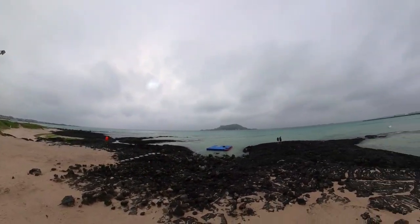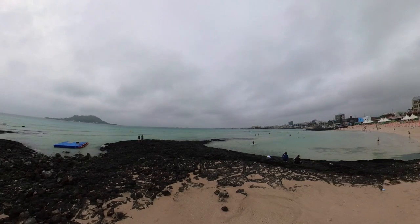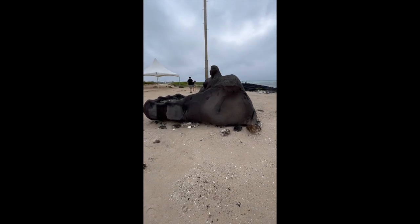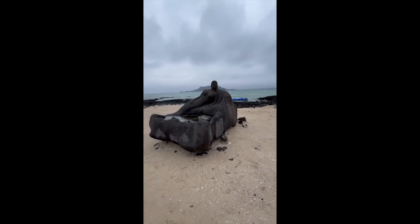Hyopche Beach is famous for its beautiful white sand. The beach was as beautiful as we had heard. As we walked along, we saw another very interesting thing. We came across a carved rock that looked like it was shaped into a whale. But when we walked around it, it was actually a mermaid bathing in a pool.